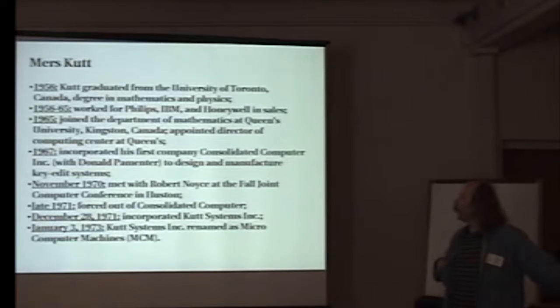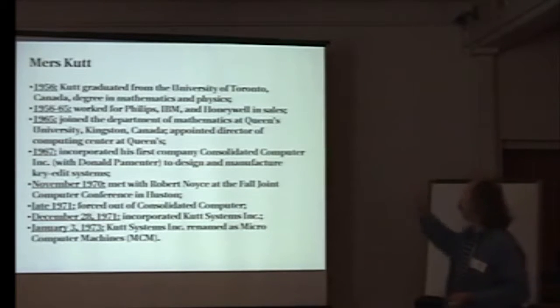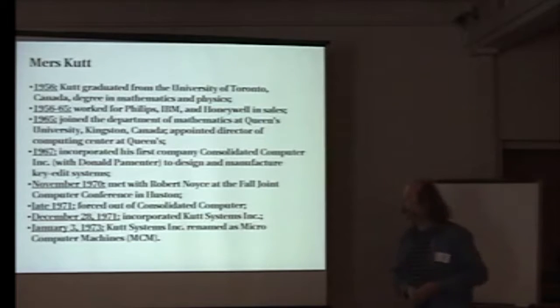Now, he graduated in '56 from the University of Toronto, getting a degree in mathematics and physics. Then he worked for a number of companies, including Philips, IBM, and Honeywell, as a salesman. And actually, he was a brilliant salesman. He could sell everything Honeywell had for sale, and was really a top man in that company in Canada.